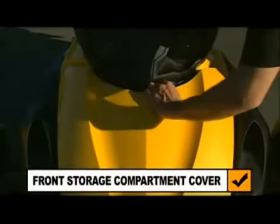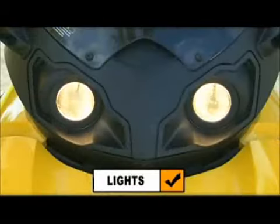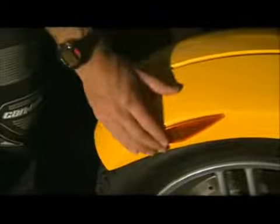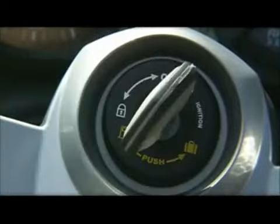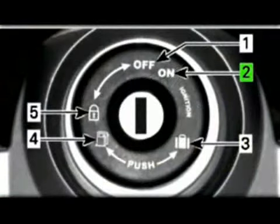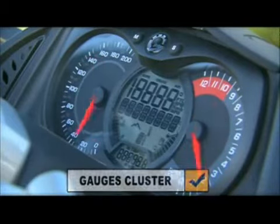Then pull up on both the front storage compartment cover and your seat to check that they are properly latched. Check lights and reflectors for damage and cleanness. Now insert your ignition key and turn to position number 2, on. Check that the multifunction gauge cluster is powered and self-testing.